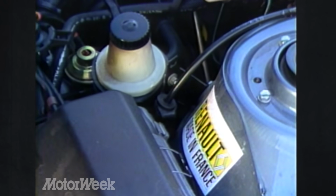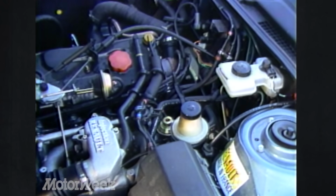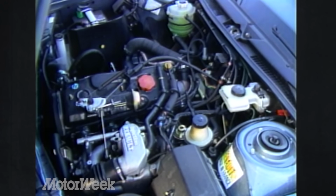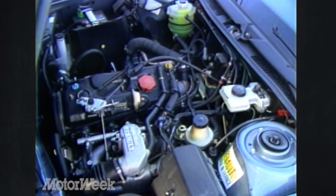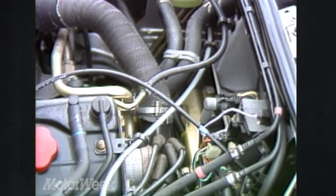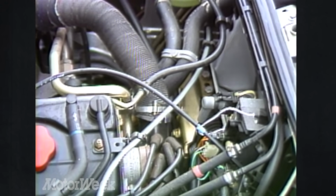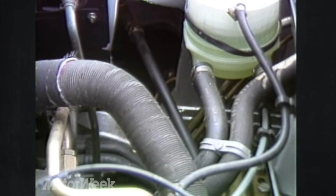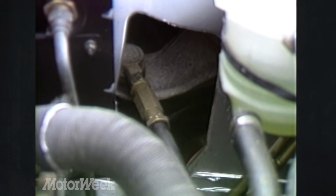Once we got the hood safely propped open, we found the same 2.2-liter fuel-injected four-cylinder that powers Renault's GTA. This easy-to-service little powerhouse kicks out 103 horsepower and 124 pound-feet of torque. That puts it on par with the K car and beats competitors like the Honda Accord DX and Volkswagen Jetta GL. The engine is mounted lengthwise and prompted some novel engineering of the steering system. Linkage runs above and behind the engine, but does look easy to service.